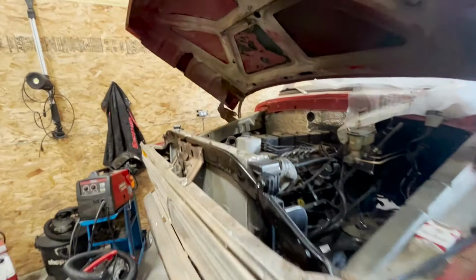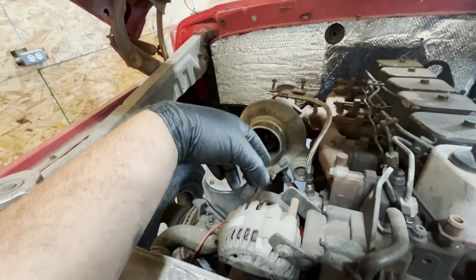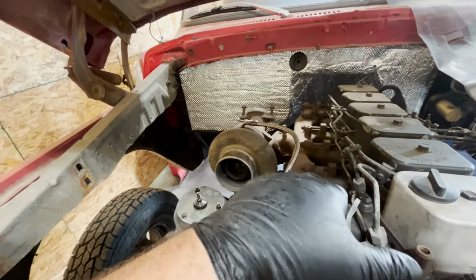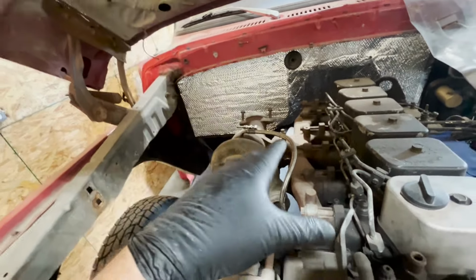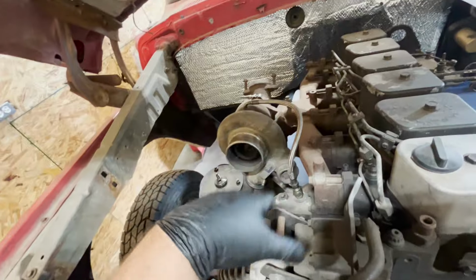Been working on this Cummins a little bit in the background here. Finally got all the firewall insulation done and getting really close on this thing. Got the shock tower deletes on, transfer case is in it finally. Need to get drive shafts made, and then it's pretty much time to start wiring this thing and making something for the water to air intercooler. So slowly but surely making progress on this thing.